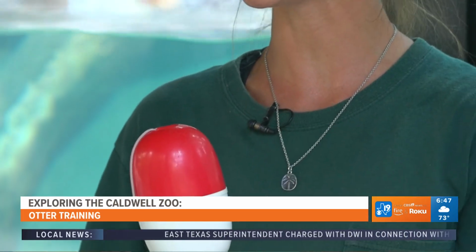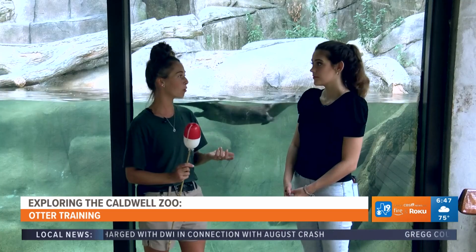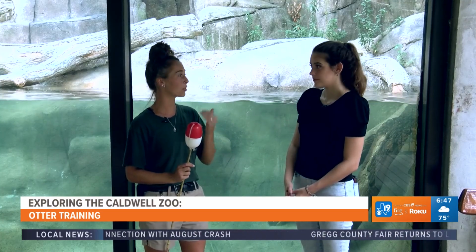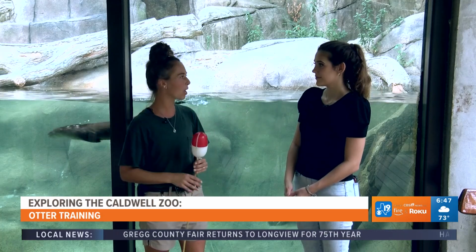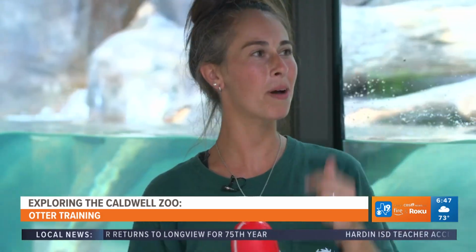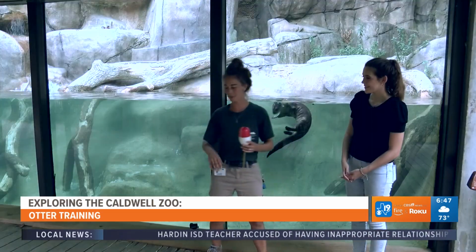Okay, well, I've got to ask, what is this thing? We call it a target stick. It's a buoy, and you hold this buoy up to the glass, and we've trained Pearl to orient towards it and touch it with her nose. Then I have a keeper who throws down fish for her, which tells her, hey, good job, that's what we wanted you to do. He's right above us, so I'll give him a cue and he'll drop Pearl's fish down. We'll see what that looks like here.